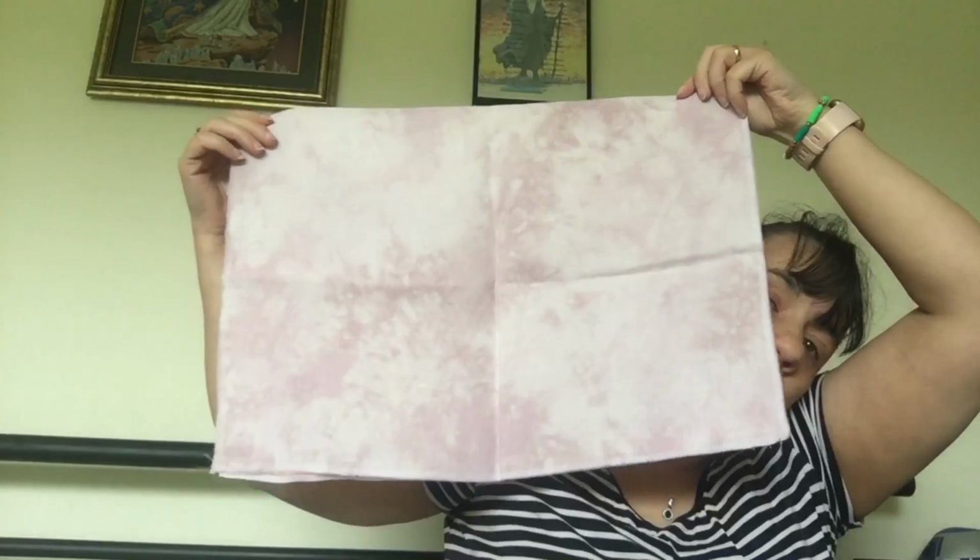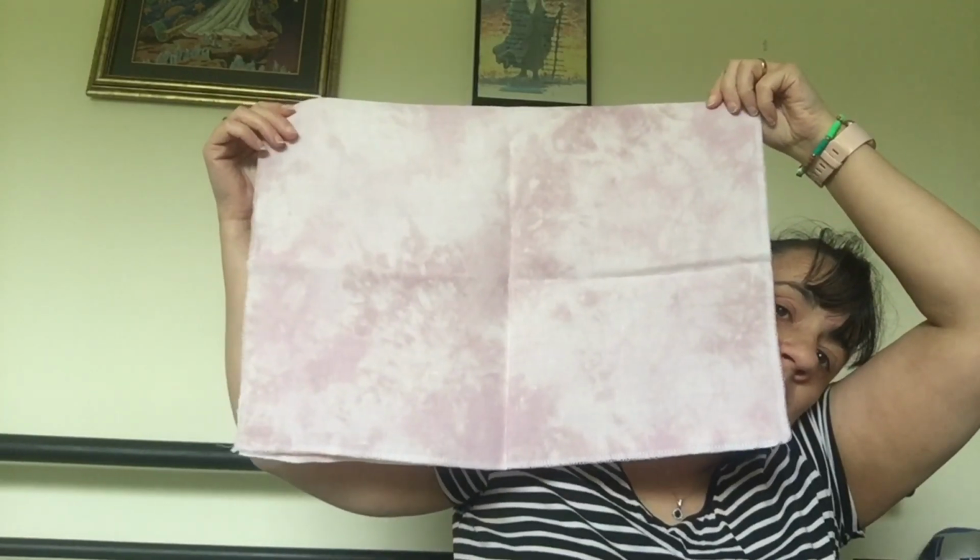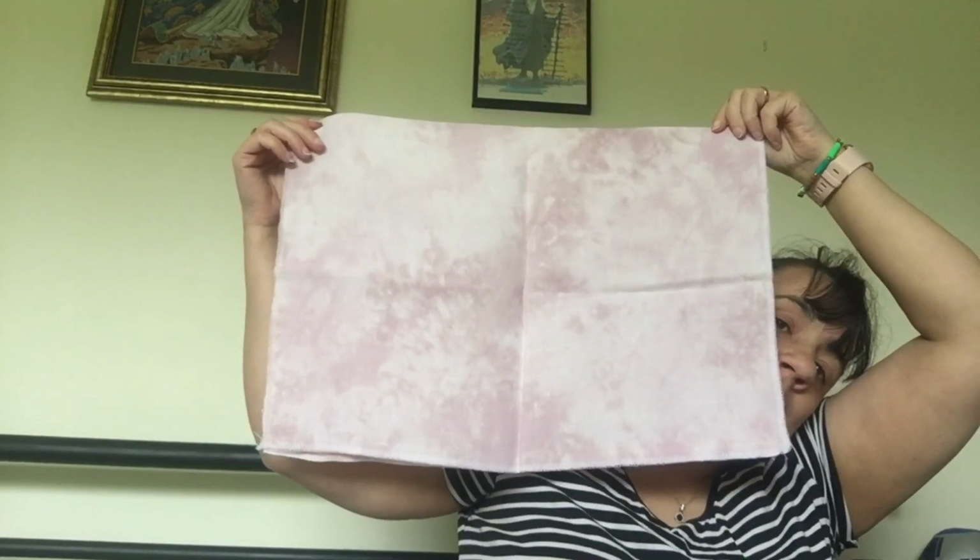And then at the actual retreat, this is from Fox and Rabbit, Rose Quartz, 36 count linen, and it's just really pretty, and I hope it shows up nicely. Oh yeah, it's going good. That'll be really pretty. No idea what I'm going to use it for, but something pretty.